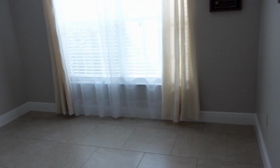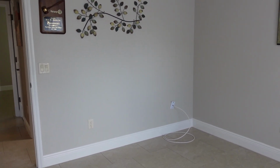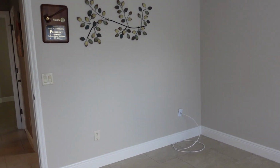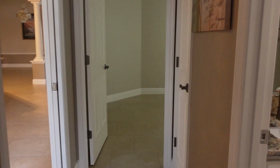On the opposite side, so it's a split bedroom. Master's on one side of the home. This is, well, all right, so now this is another one of those that they're calling a third bedroom, but it's an office, no closet. You can use it as an office, obviously, or put a Murphy bed in here or some kind of other cabinets.